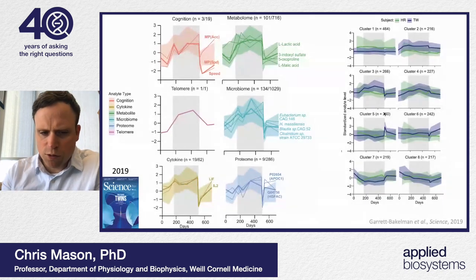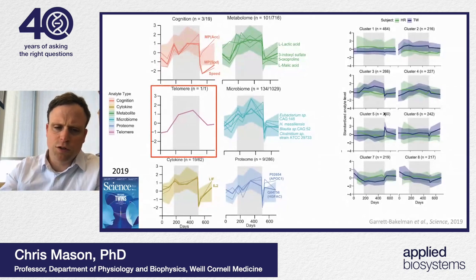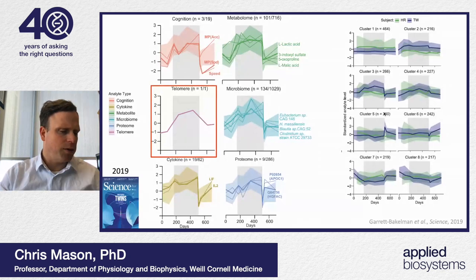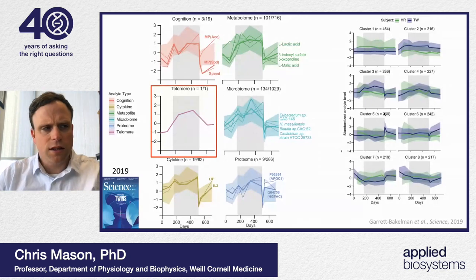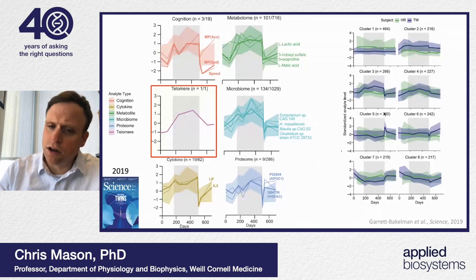But one of the more surprising ones is the fact that telomeres actually got longer in space. Now, telomeres, as you probably know, are a sign of longevity and youth, because you have longer telomeres when you're younger. So this was the opposite of what we expected. Given the stress on the body, we thought his telomeres would get shorter on average during the mission. But that's not what happened. He got longer telomeres, so younger in a sense.